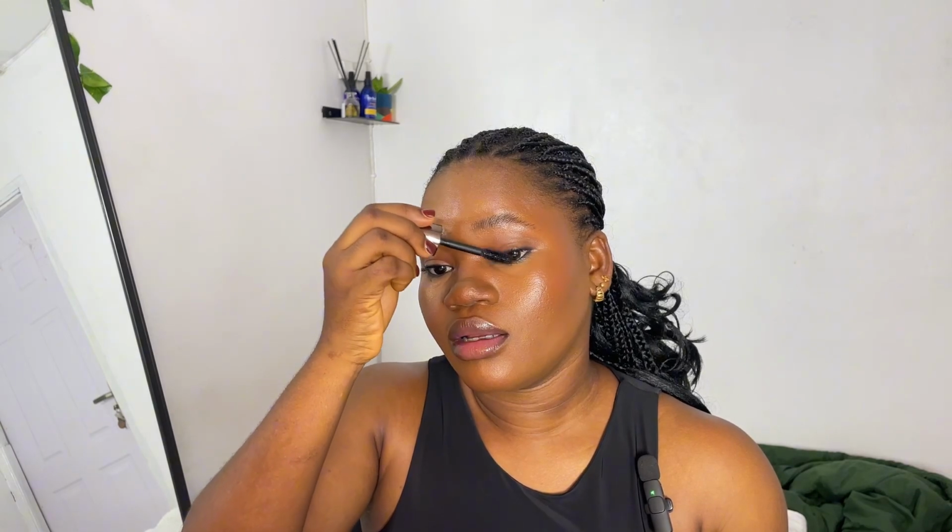The only reason I love this mascara is because it is waterproof. It is really waterproof. That is why I like it. I actually do not mind the fact that it is not fast drying, because it is waterproof. Once it dries up, you're good to go. On the other eye as well, I need to come closer to you guys so you see how I am applying it, so my lashes look defined and elongated.